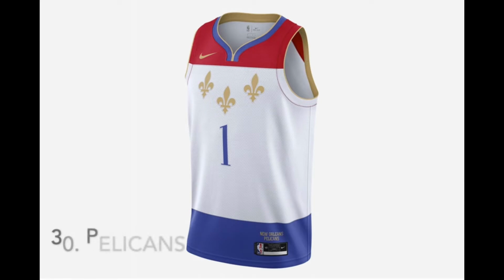Okay, so coming in at last place, number 30 is the New Orleans Pelicans. Yeah, this one is just really ugly. I think the blue stripe at the bottom is pretty bad. I think the red stripe at the top is also pretty bad. And it just doesn't remind me of the Pelicans. It just looks like three New Orleans Saints logos.